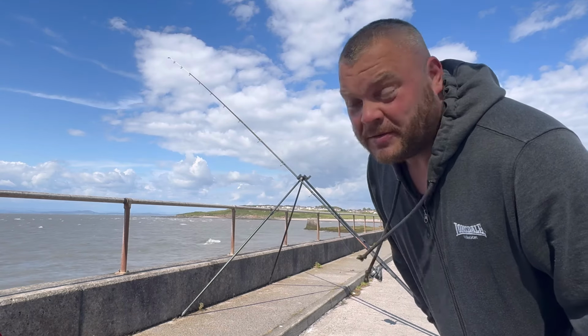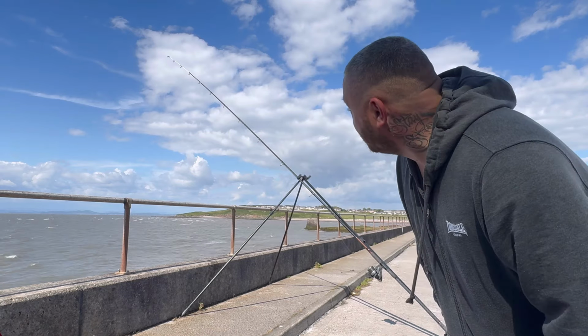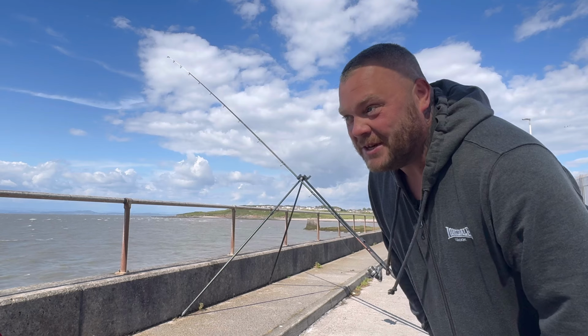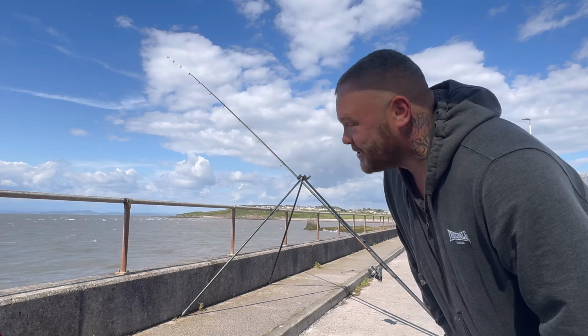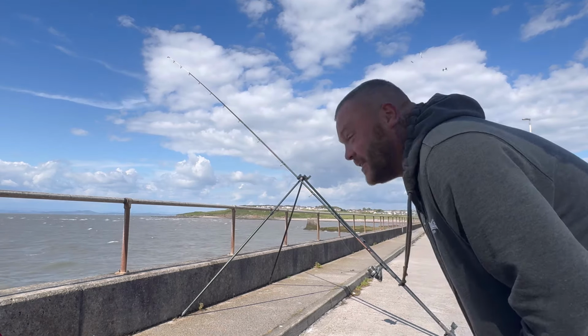The water's dropping fast now, there's hardly any water out there, but I'm going to have a couple of casts, see if I can get one from here. My morale's up a bit now after the disaster with the waders and the reel and shutting my rod in the door and everything else. You know, when you have those moments where you just sulk in the car for about an hour or two, that's what I was doing. Got to pick myself back up and try and get a fish.